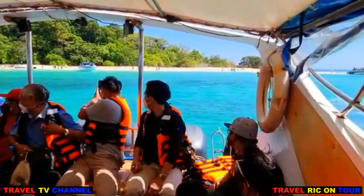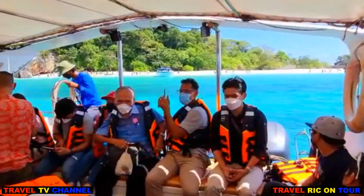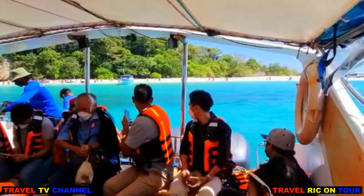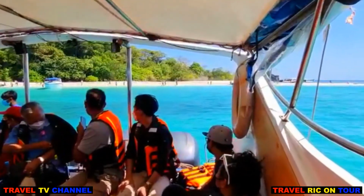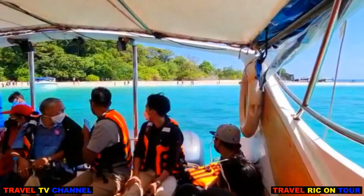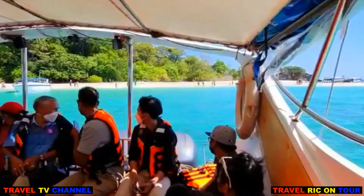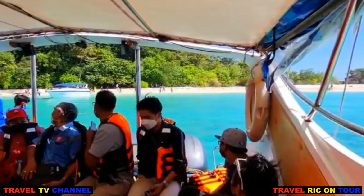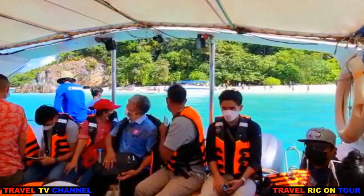There you go, there's a little stop off point. It's only for a little break. But there's a fair few people there already, as you can see. So these speedboats must be going in and out a few times a day. A nice private little island and a nice sandy beach. Be putting the anchor in a minute. Isn't that nice? And look at that water. It's crystal clear and it's lovely blue as well.